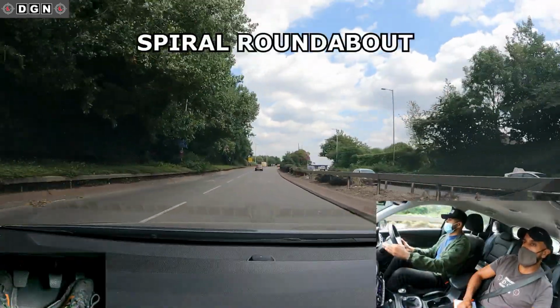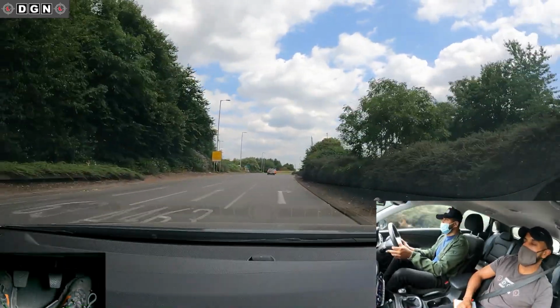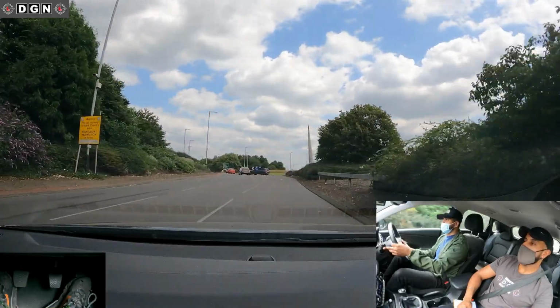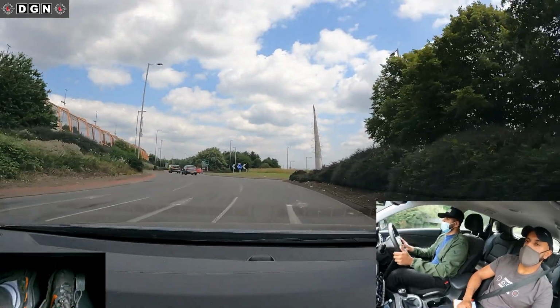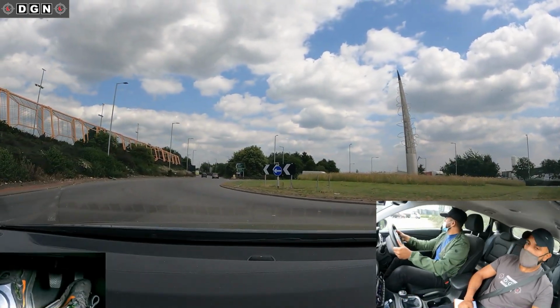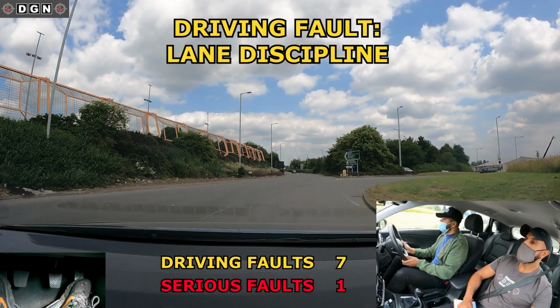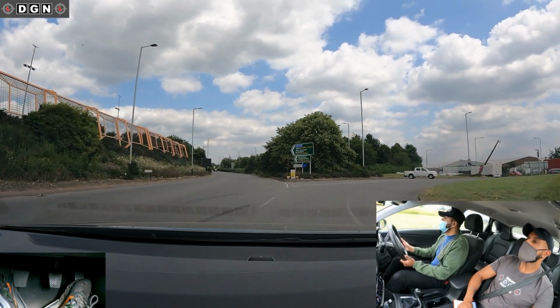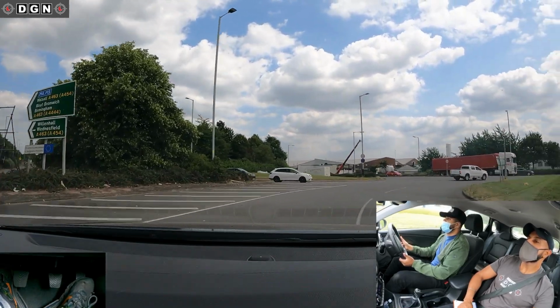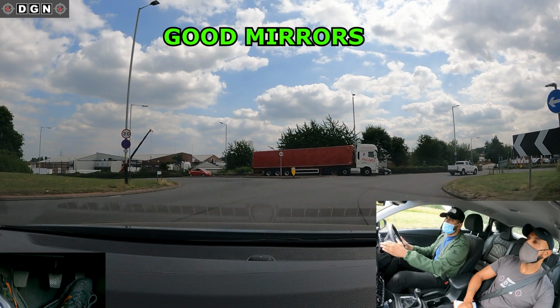This is a spiral mark roundabout. Daud should keep to the left of this lane. He does go slightly over it, but then corrects his position. He carries out good mirror checks before exiting the roundabout.